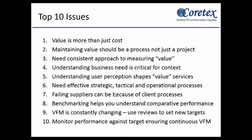The top 10 issues that came out of today, from our point of view, and if you have any others that you think people can learn from this, then please submit your thoughts afterwards, and we'll circulate them to people on the call. But the first one is value is more than just cost and needs to be seen in a broader context.